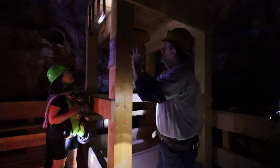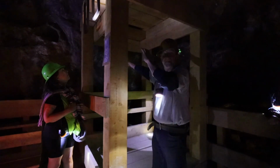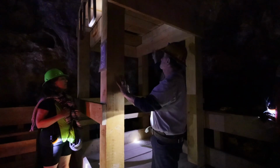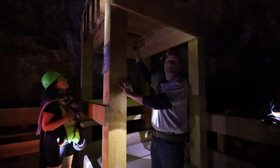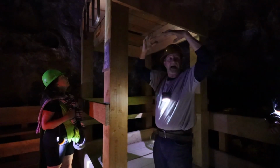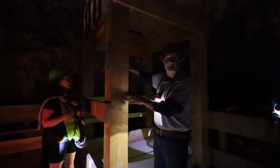They take that boom, it's a 12-foot boom, they'd boom it out into the blasted area. They'd put their ring, which is the top of the square set, onto the boom, put their lagging, which is 2x12, on top of that, and then they would block to the back. And that would make it safe for them to get over here and set up to muck the ore out.